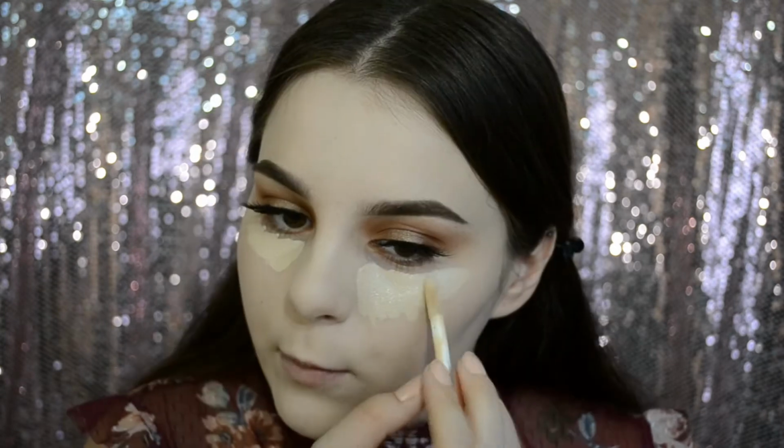So I did my foundation, and now we're going to be taking the Makeup Revolution concealer. Now this has been going, I feel like, head to head with the Tarte Shape Tape. I think they're dupes. I've heard a bunch of people talk about how they're totally the same, totally dupes, and I think this was like $8 or something, I don't remember. This is the lightest one, C1, and it claims that it's a full coverage concealer, so I'm just gonna put it on.